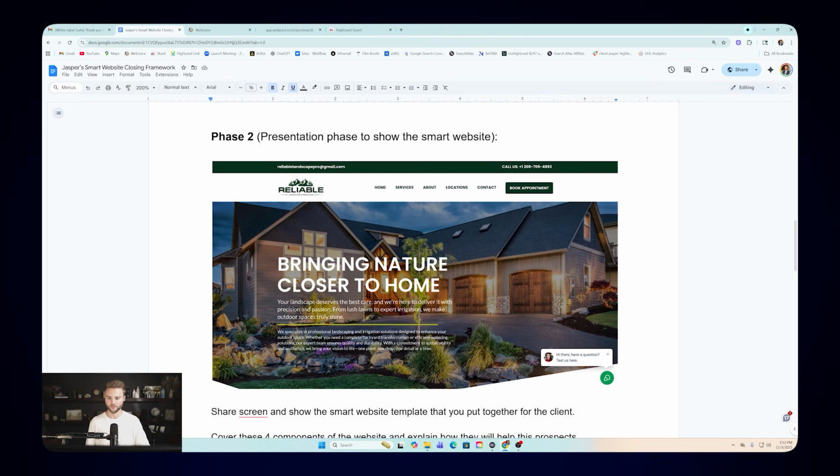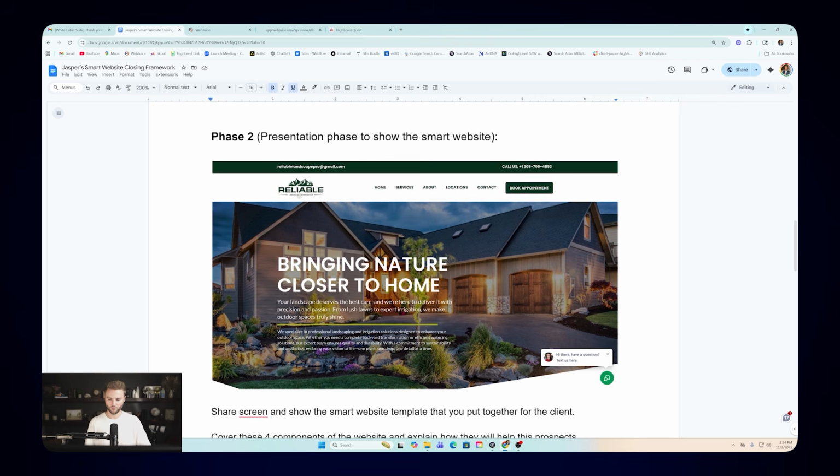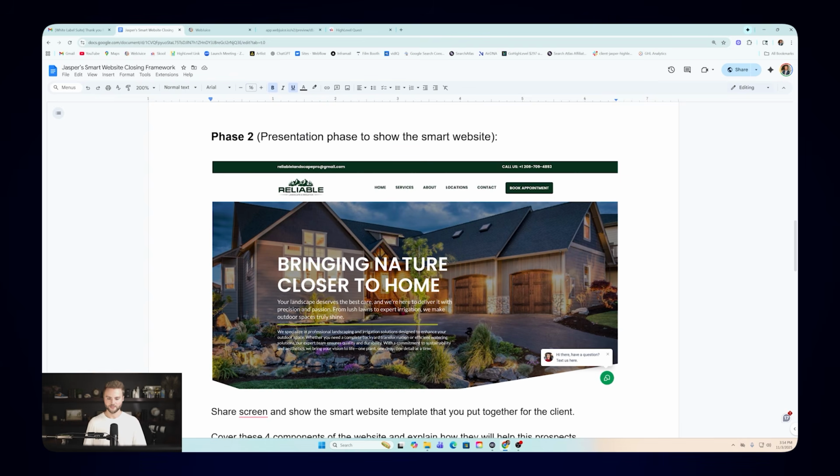And so that's phase two, the presentation phase, where we show them the smart website that we put together for them. And you don't actually have to put their logo on it. You can just preface by saying, hey, this is something that we put together for you guys. Obviously, if you hate it, we can build you something completely different. You don't have to have this one. We just wanted to build this one for you to give you an example or an idea of how our smart websites work and how they will help you.